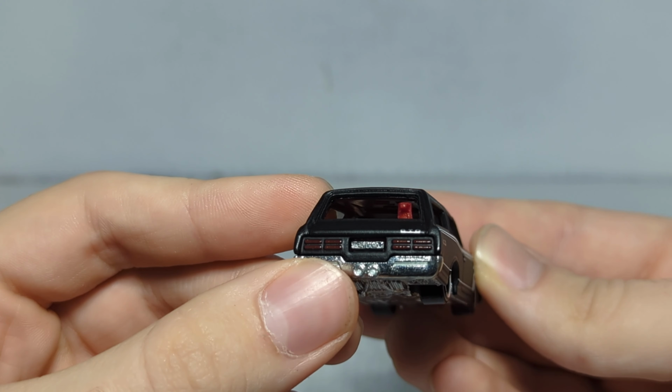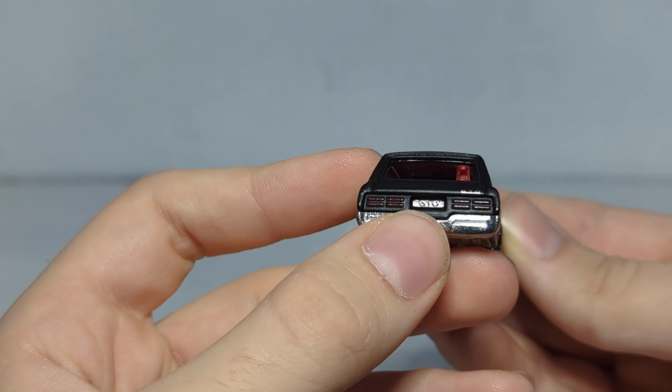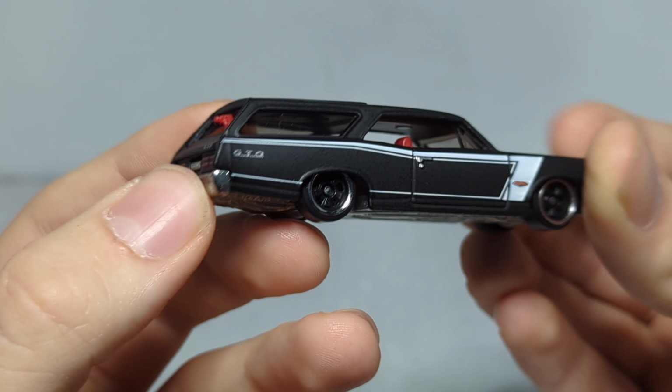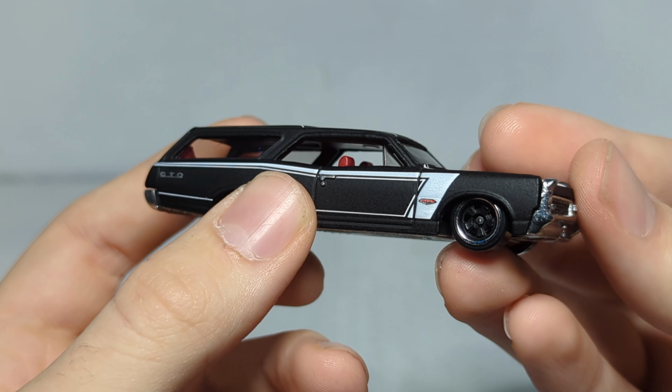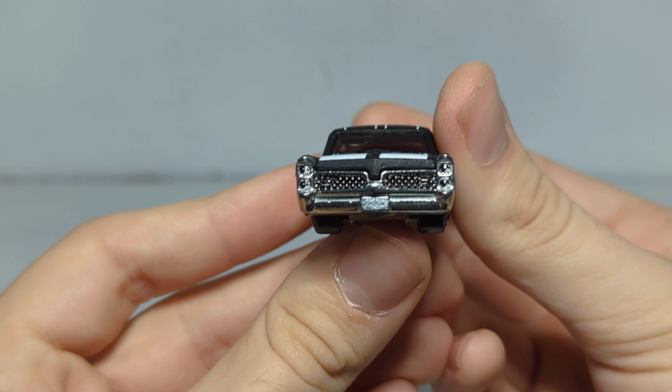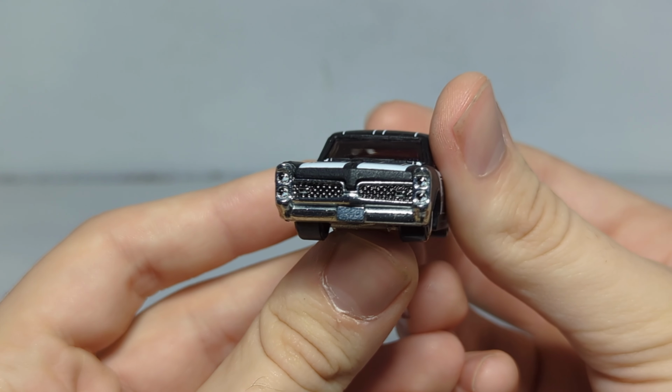Red taillights, GTO on the license plate there. The license plate is metal. Look at that. GTO written right there. Pretty cool. On the side panels, all sorts of cool stuff here. Then you've got the classic Pontiac GTO front end, which looks sick. I love that so much.